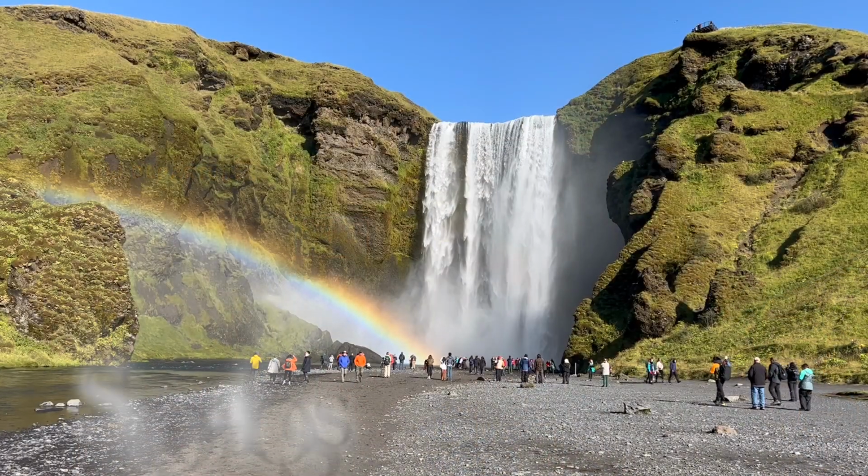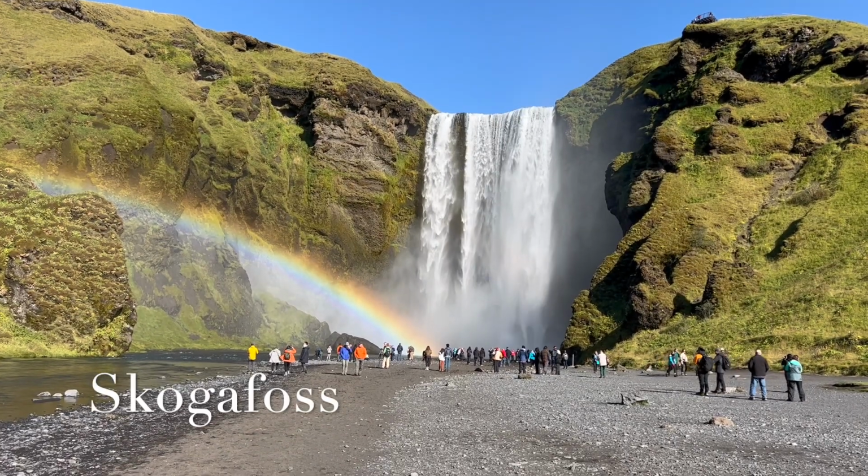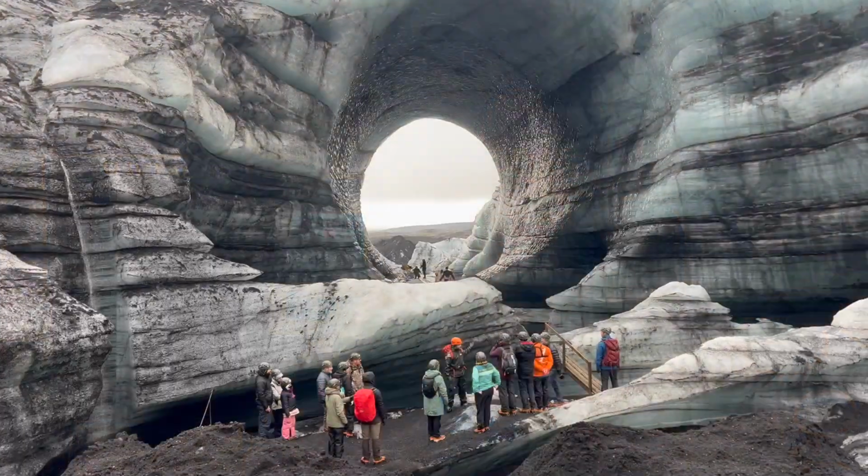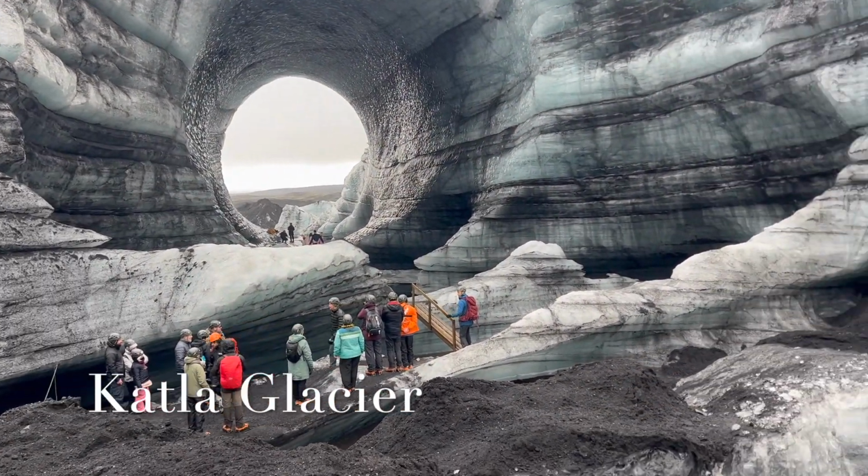Heading east on the ring road, you come across Skogafoss, which is a sheet of falling water that's just magnificent. If you catch the lighting right, you'll get some great rainbows. You're going to see a lot of glaciers with a lot of glacier activities. My suggestion, take a tour to go see the glaciers, go hiking on them.